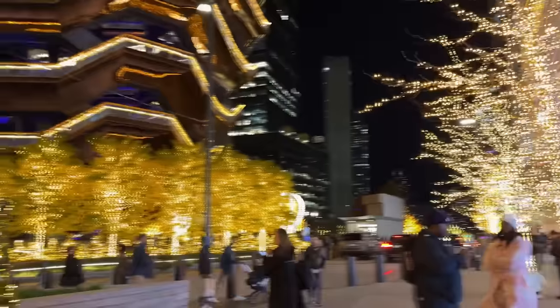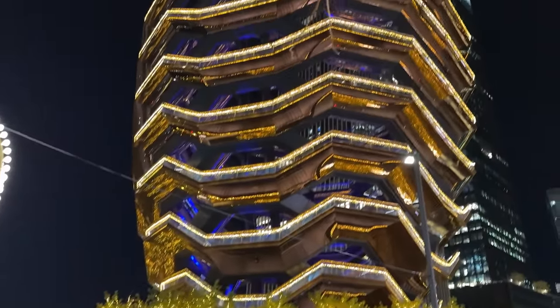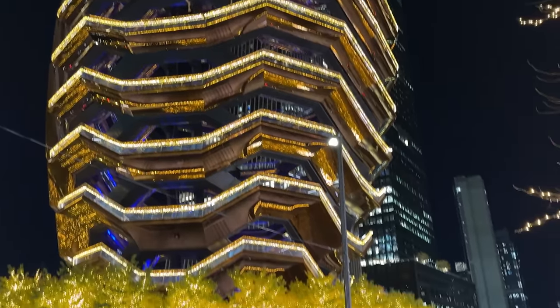We're outside now. It's so pretty. Look at the vessel. It's all decorated.